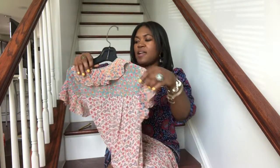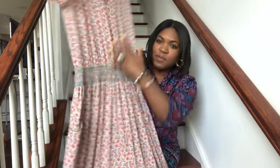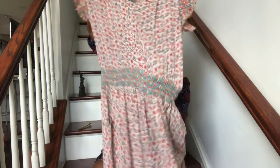So the third thing that I want to show you guys is this full length prairie dress. It has pockets. It is vintage. It is by Diane Freeze. You can see the label. This is stunning. I have worn this, and when I wear this, I put a slip under this because, as you can see, this dress is very sheer.